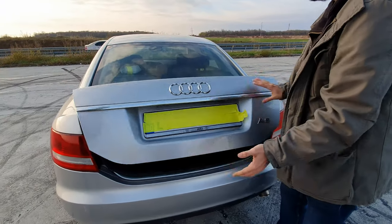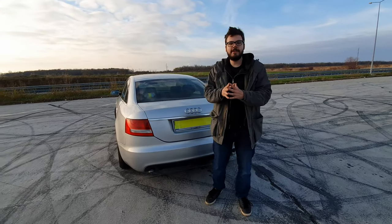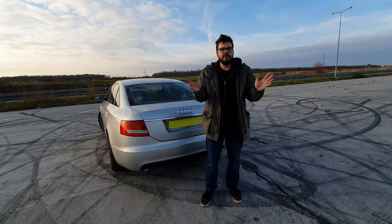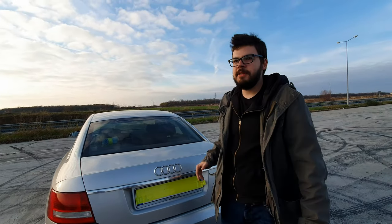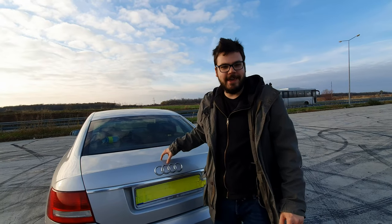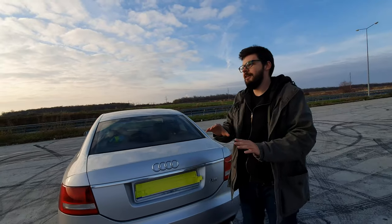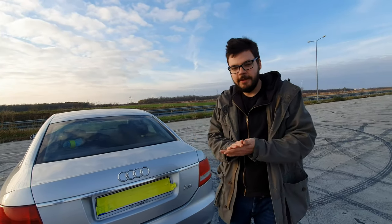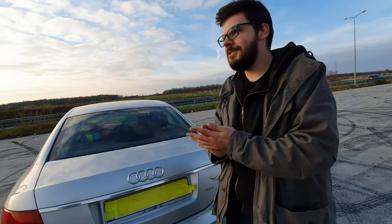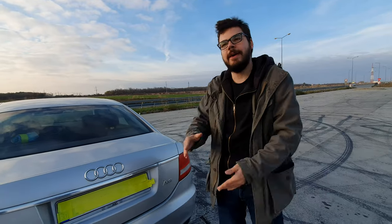Now, in Europe, especially in Eastern Europe, you get this ad saying it's been driven only by an old lady to the market and back and everything. Well, I can say this has been driven by an old rich lady with a chauffeur who really knows his stuff. To the church and back, only on Sundays, so it has minimum wear.